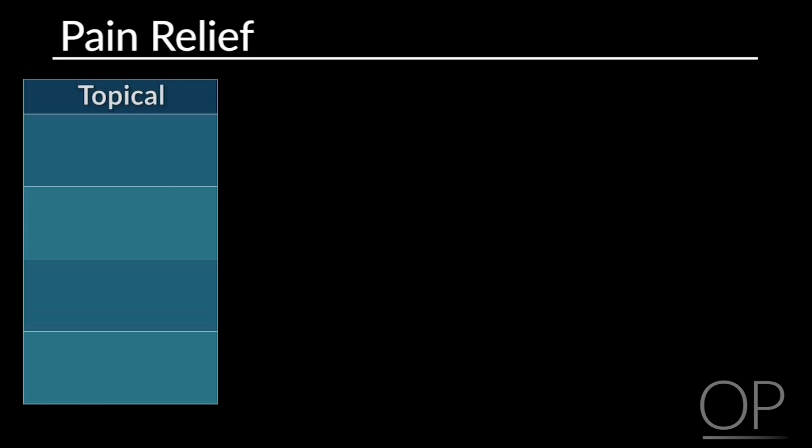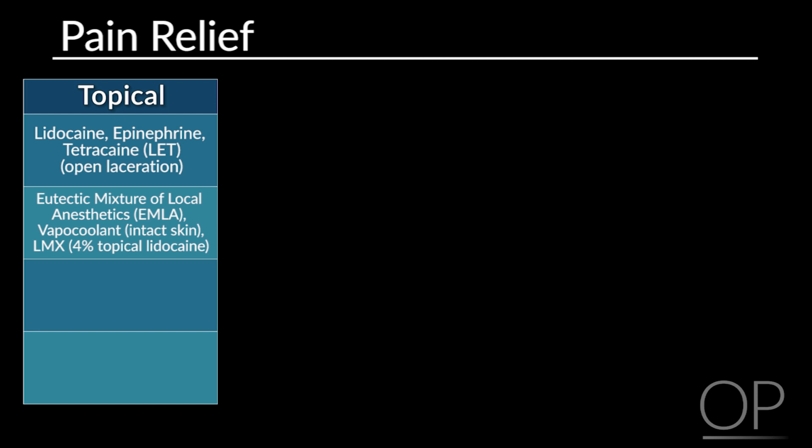Thinking about pain relief, we've already discussed the role of topical medicines, and there are medicines that are designed for lacerations that are open, such as LET. There are medicines that are designed for intact skin, such as EMLA and vapocoolant, which are very good for IV placements. There are mucous membrane medications, such as viscous lidocaine, which can numb lacerations that involve the lips. And of course, there are ophthalmic preparations as well.